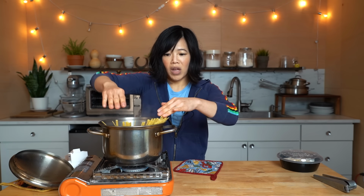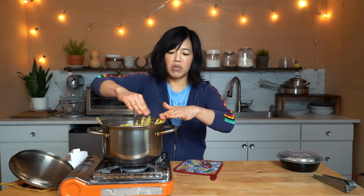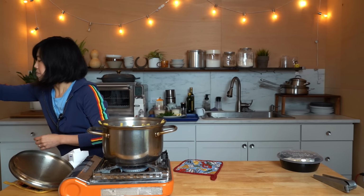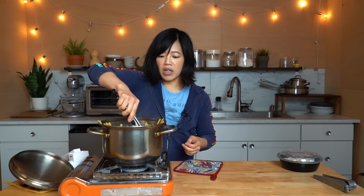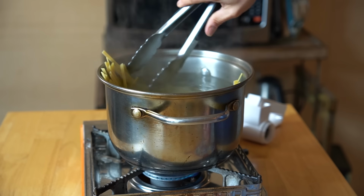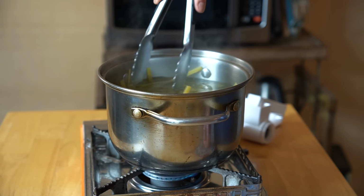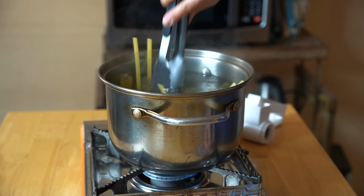I know there's a fancy way to spread out the pasta, but I can never seem to manage it. People like counterclockwise, clockwise turn, something. Not coordinated enough to do that, so I just do this. Beep, beep, beep, beep. And then I use tongs to kind of help me out, because it is important to get it all submerged so it all cooks evenly. And I already salted this with plenty of salt. Meanwhile, let's make our sauce.